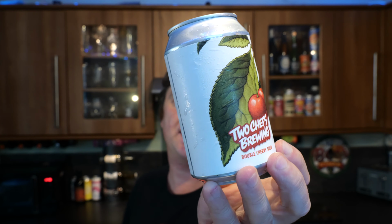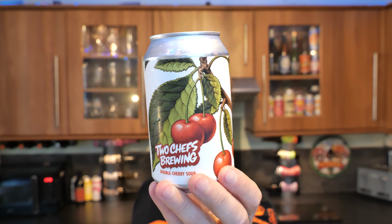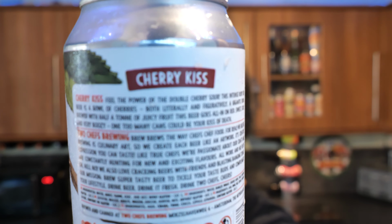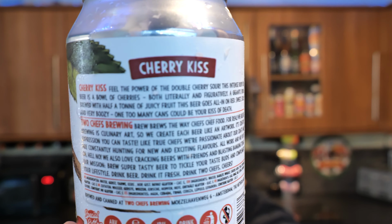Today we've got a beer from Two Chefs Brewing Company, and this is a can of their Double Cherry Sour. It's a 7% ABV beer, 9 IBUs in a 330 milliliter can. Love the look of that. Two Chefs Brewing Company based in the Netherlands. It's got Cherry Kiss written on the back of the can. Who doesn't like a cherry kiss? Right, without further ado, let's get this beer out into a glass and see what we get.